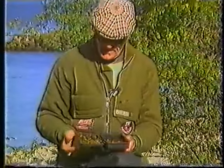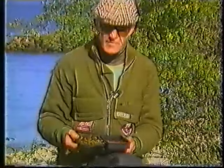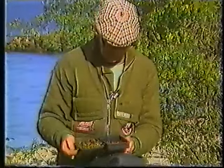I am very, very fussy that if I get this box wet sometime or other, the flies are all taken out and dried, because hooks rust very quickly, and the last thing you want to do is lose a fish through some carelessness of your own. So there we are, that sees me through a season.